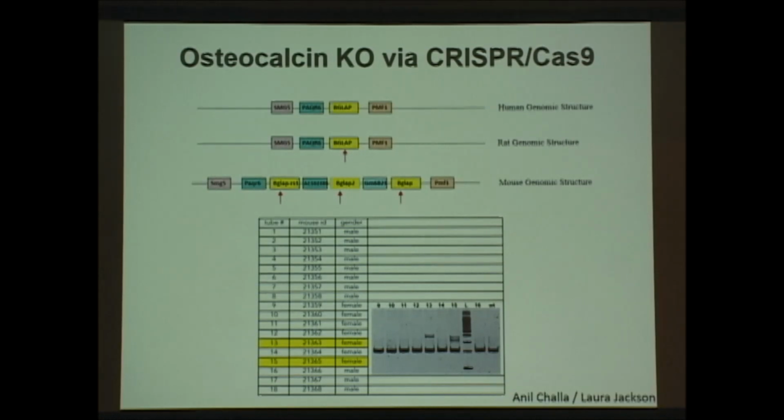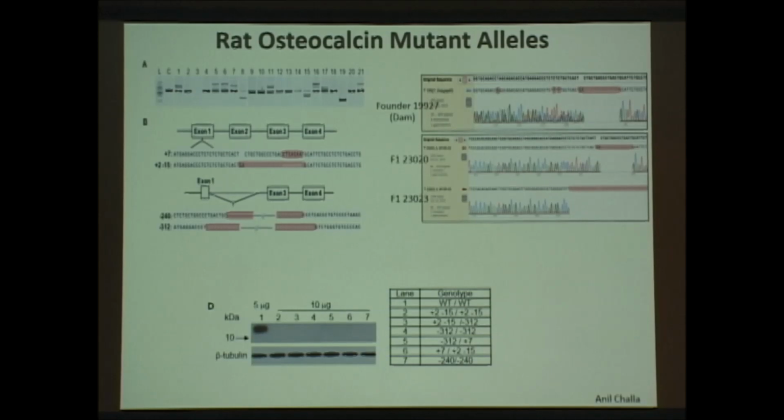And so we made a series of CRISPRs that targeted different exons, and here's our first injection in rat embryos, and we had a couple of females that had multiple alleles. The rat gene structure is just like the human. That is, there are only these 4 genes in a row. There's a single osteocalcin gene, so we decided to make a knockout rat. We had one founder rat animal. You can see these complicated patterns up here. So we had one animal that produced 5 different mutant alleles. Here's a summary of some of those alleles.